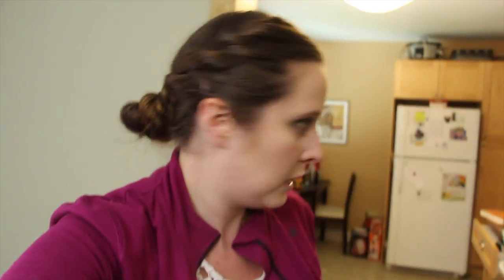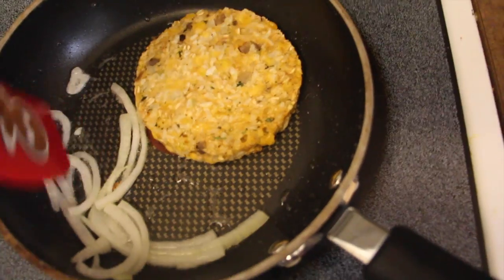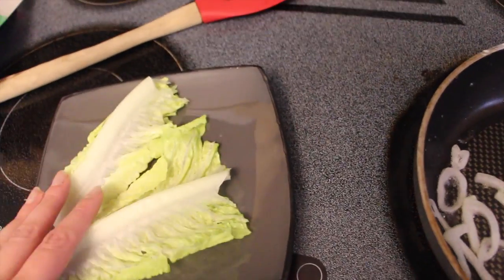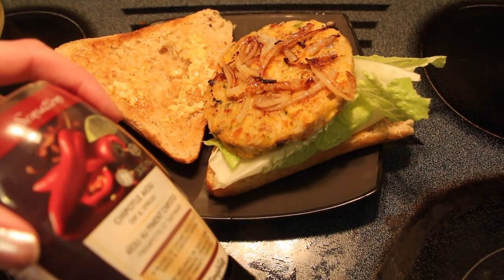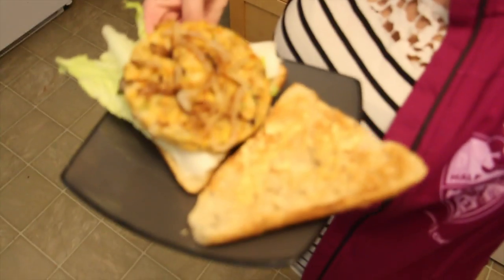Yes. So right now I'm going to be making lunch. It's about 1:30 now. And I have a veggie burger cooking as well as some onions. And then I have some lettuce that I'm going to put on the burger. And then I have some buns that are toasting right now. That's what it looks like. I put a little bit of the chipotle aioli on one side, tiny. So I'm just going to eat this and then go to work.